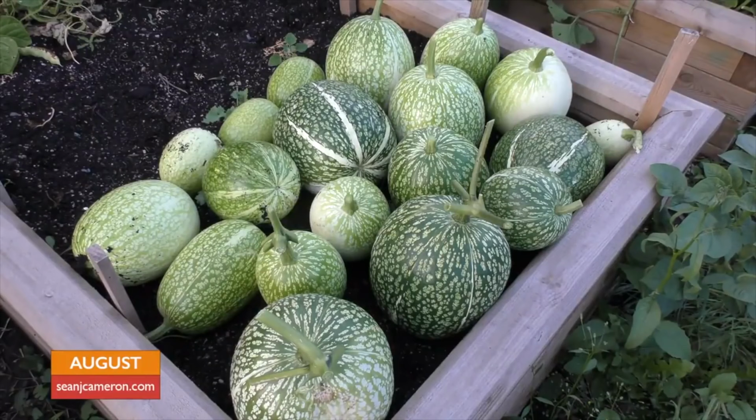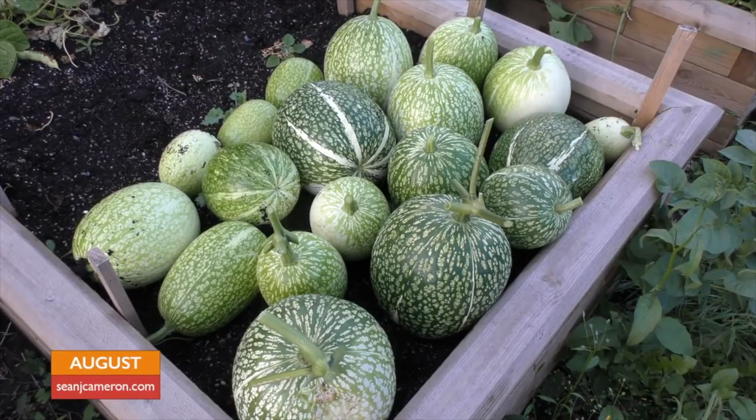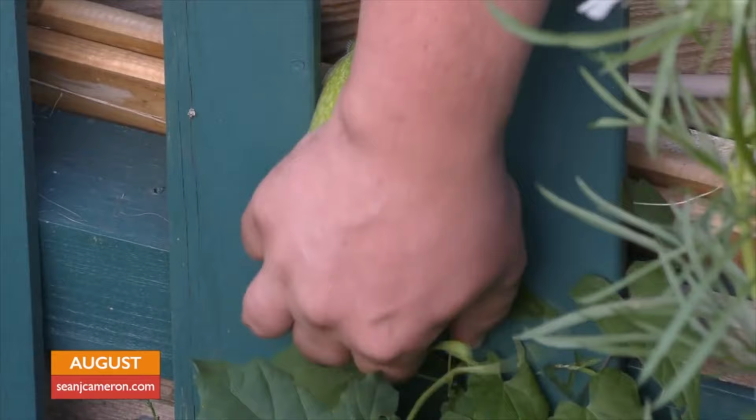So here we are. This is the harvest of the shark fin melon. The ones that are slightly white on the sides were the ones that were really down low in the foliage. So if you do get this, just cut a bit of the foliage off surrounding it to let the sun get into it. It is wedged in the fence. That's not going anywhere for a while.